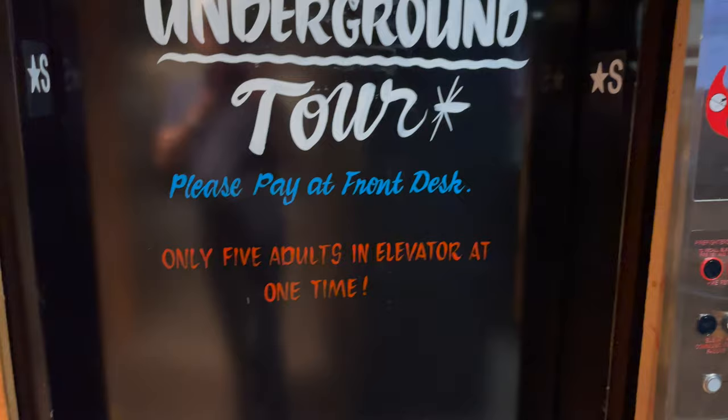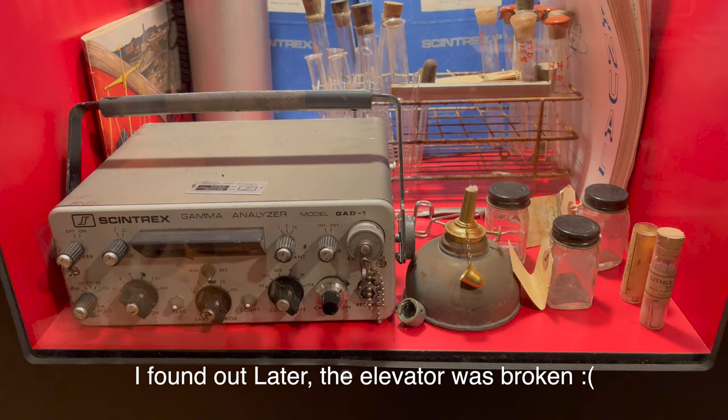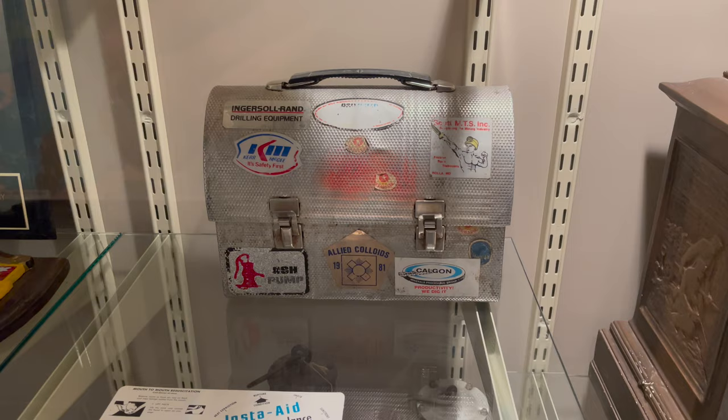The museum is officially closed for a, you know what? But they turned the lights on for me. So, I don't think we can do the underground. Kind of a bummer, but looking at it up here. It's an interesting little, there's a nice little lunchbox. Those are interesting looking lanterns.